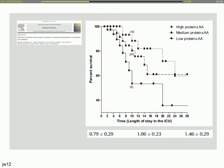Allingstrup and co-workers, and these are also case series. These patients were given different levels of protein intake, 0.8, 1.0, 1.5, and then at the end of the day they had differences in outcomes. And this is a hypothesis-generating study. This makes us think perhaps it's better, but it's not conclusive in the way that these patients were not randomized to these levels. There were reasons why they were given, and usually patients who tolerate nutrition do better.